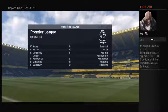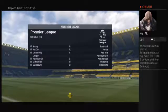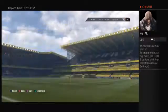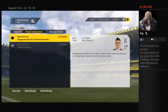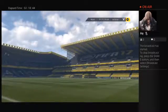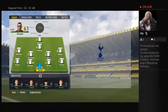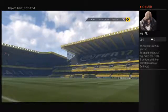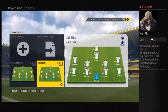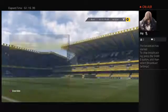Arsenal 2, Crystal Palace 1. Burnley 1, Sunderland 2. Hull City 1, Everton 2. Leicester City 1, West Ham United 1. Liverpool 1, Manchester City 0. Manchester United 2, Middlesbrough 1. Southampton 1, West Bromwich Albion 0. Swansea City 3, Bournemouth 0. Watford 0, Tottenham Hotspur 0.